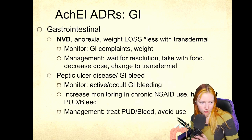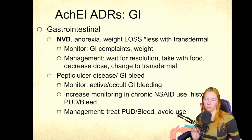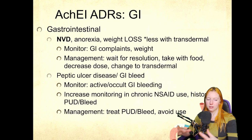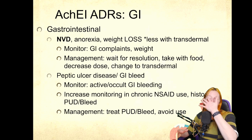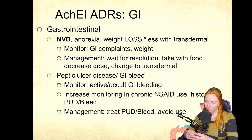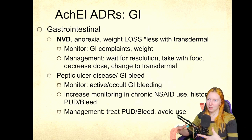So when we're looking at acetylcholinesterase inhibitors, think about anticholinergic, but the opposite, right? Anticholinergic effects are very drying, right? Decreases salivation, decreases tear production, decreases ability to urinate and defecate. This is the opposite, right? So people get kind of goopy. They can experience a lot of nausea, vomiting, diarrhea. They can experience weight loss and loss of appetite.